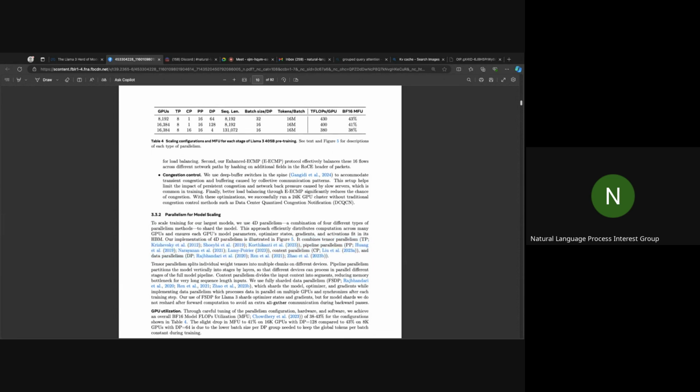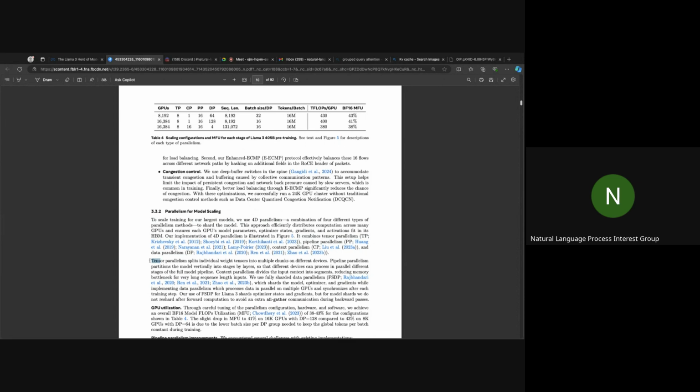So tensor parallelism splits individual weight tensors into multiple chunks on different devices. Pipeline parallelism partitions the model vertically into stages by layers so that different devices can process in parallel different stages of the full model pipeline. Context parallelism divides the input context into segments, reducing the memory bottleneck for very long sequence length inputs. And data parallelism is fairly straightforward.